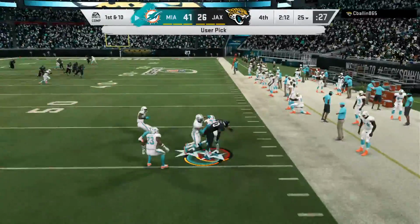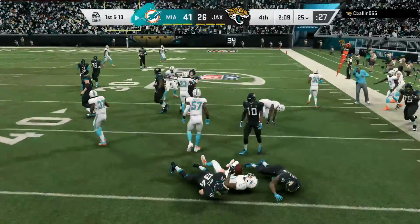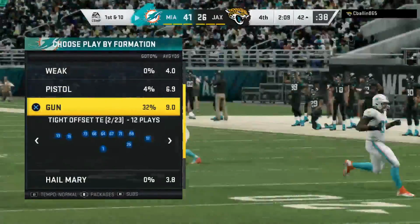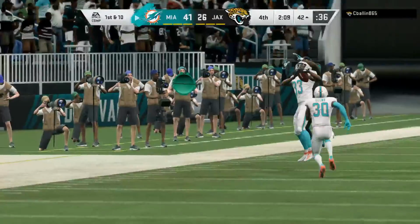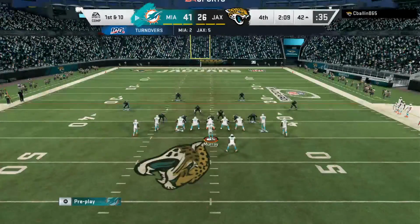And this is intercepted, and that should do it. Picked up by Fabian Moreau. And the return this time will go out to the 42-yard line. Both defenses have had their struggles, but they've been good enough to get them this lead, and another nice play there to help preserve the lead.